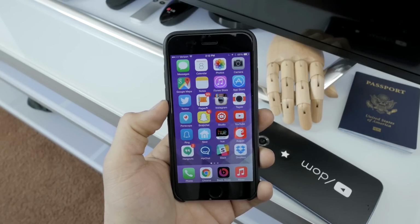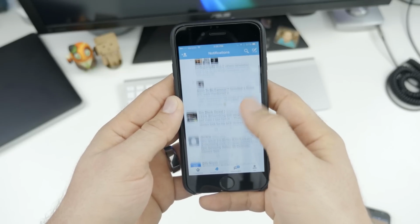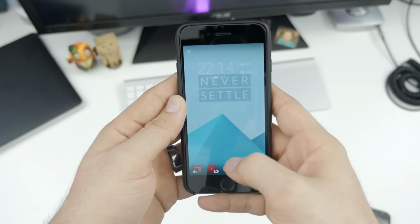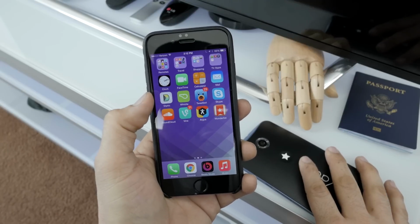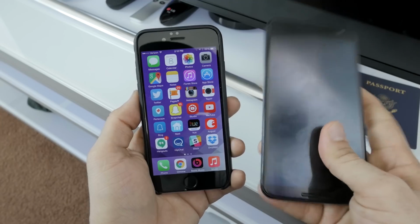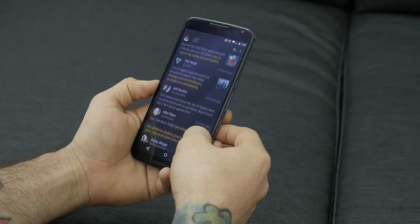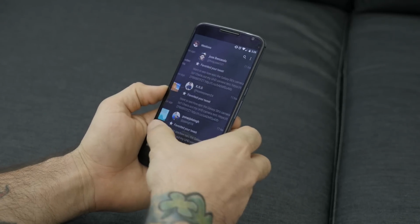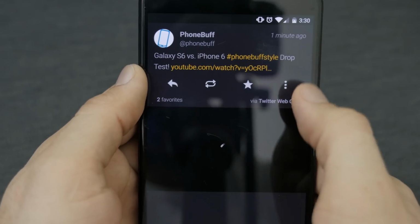A lot of you may be surprised to find that I have the default Twitter app installed here. It's not that I don't like third-party apps, it's just that the default Twitter app is easy to use. I do have Tweetbot installed on the other page, in case I want any of the specific features that come with that. But over on the Android side of things, I use Phoenix quite often. It's a very slick third-party Twitter app, so I highly recommend checking that out. If you're looking for a good Android Twitter app, Phoenix is where it's at.